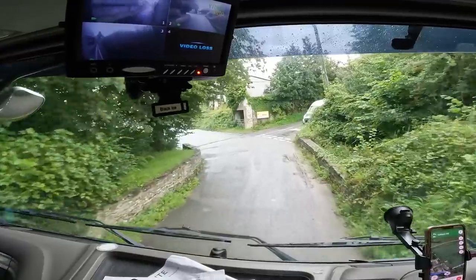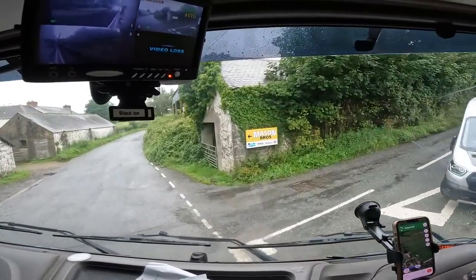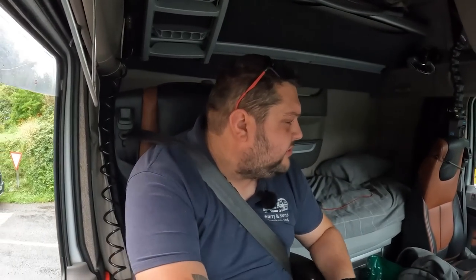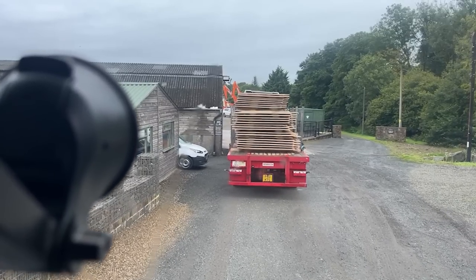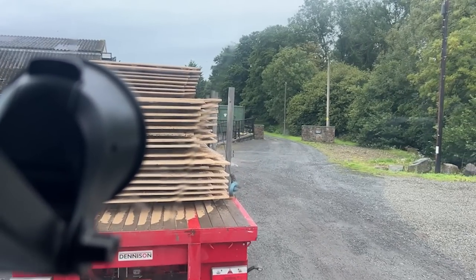So yeah, left-hand turn here. I think we were arriving originally from up there. Oh yeah, that looks way worse. I think the way I came in was the best. So I'm just turning up now, and the other lorry that got loaded with me is here, look, as well. Just turned up, same time pretty much.